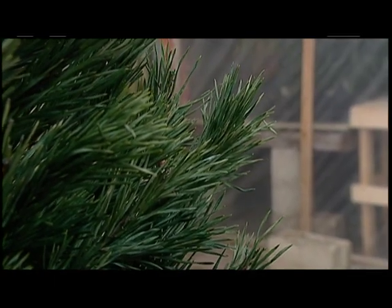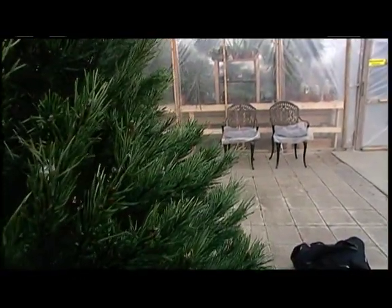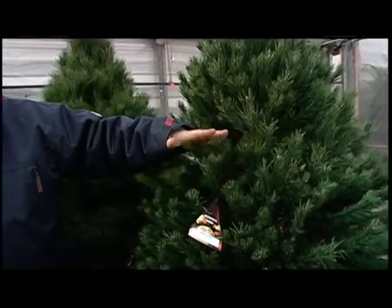The needles are prickly. If you put your hand on them, you'll notice that they're going to be kind of prickly. You can have a bit of a sharp edge on that. The branches are very strong, so if you're hanging decorations on the Scotch Pine, they will be able to take heavier decorations and lights. They'll support that very, very well, but it's not our most popular tree anymore.